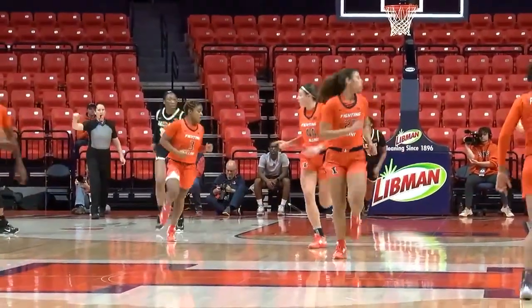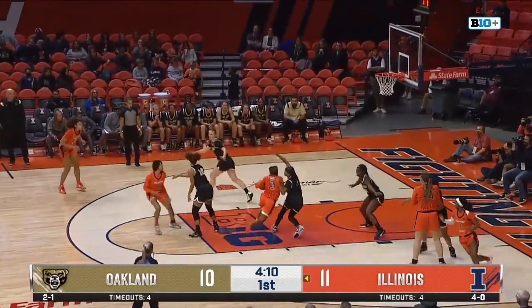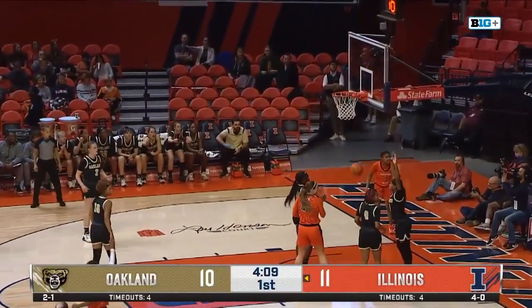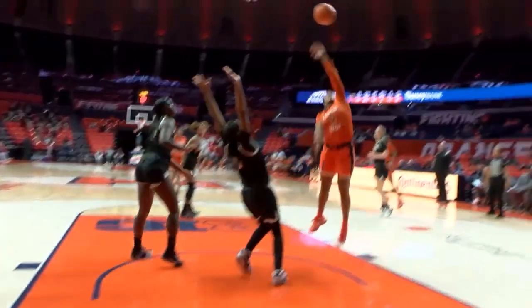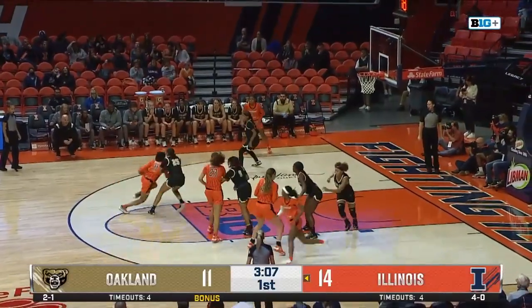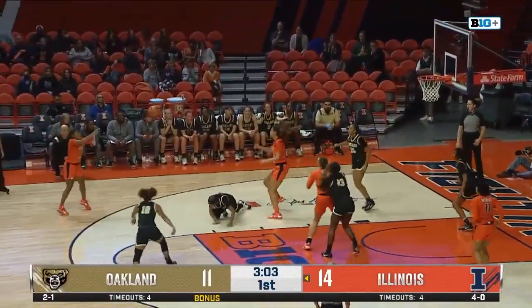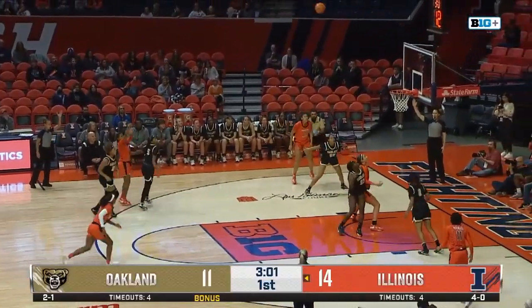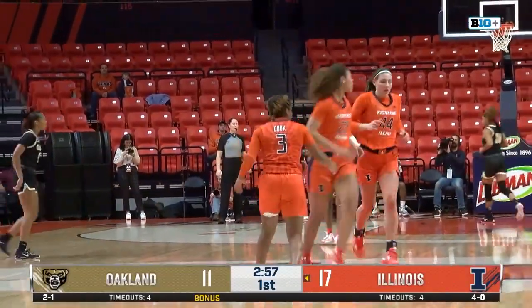So Makira Cook grabbed the lead back. Oakland has led by as many as 3, and now Illinois leads by 3. Ooh, Makira Cook might have got away with a little bit of a shove there. 8 of the first 16 quarters of the season. And you can see Oakland, they have surpassed that mark. Cook for 3. That's good. Makira Cook with a double-figure first quarter with 10.